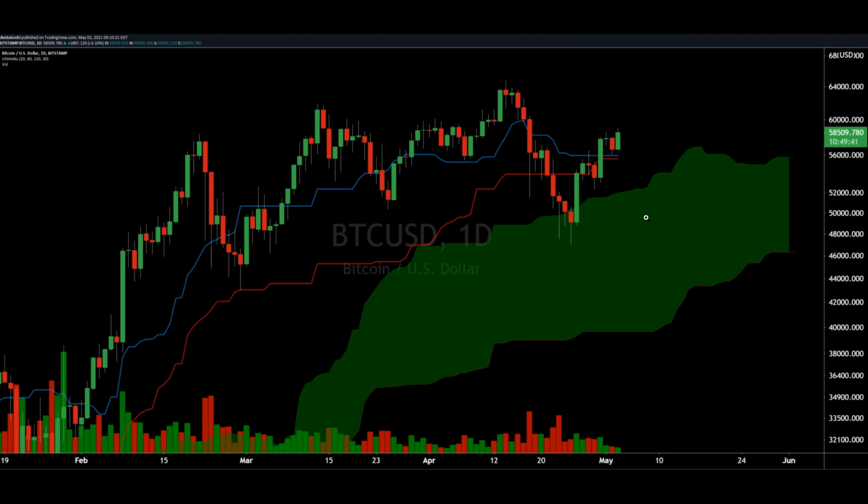Probably the most impressive thing that happened that I'd kind of looked, I didn't really see any of this. We dipped into the cloud very quickly on the daily. We had this massive sell-off, and we bought it back up more ferociously than we sold it off. And we actually saved the TK cross here. The TK cross has remained bullish, and I think it'll remain bullish so long as we stay above it at this point. So all of this says game on. This still looks good for bullish continuation.